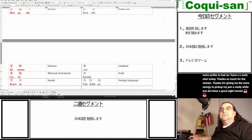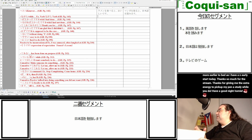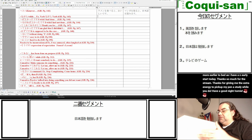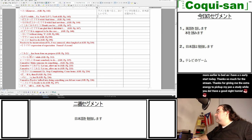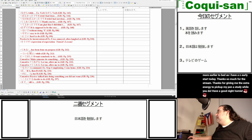All right. Now it is time for verbs. Genki 2, page 143. There we go. Starting at page 143. New verbs and new verbs that end with ru. Okay. Let me check here. Page 143.